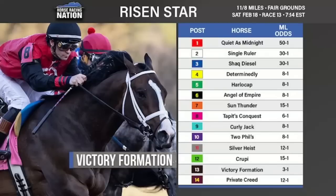Yeah, and you mentioned that allowance race, and for me, it was Tapit's Conquest that I liked best out of there. Another Brad Cox horse that seemingly is going to get better as a son of Tapit. Yeah, he ran a nice race there.